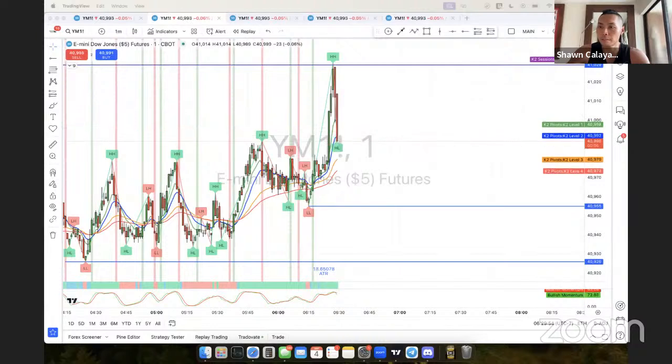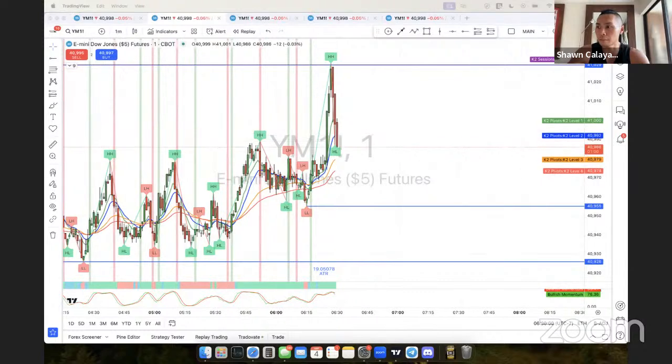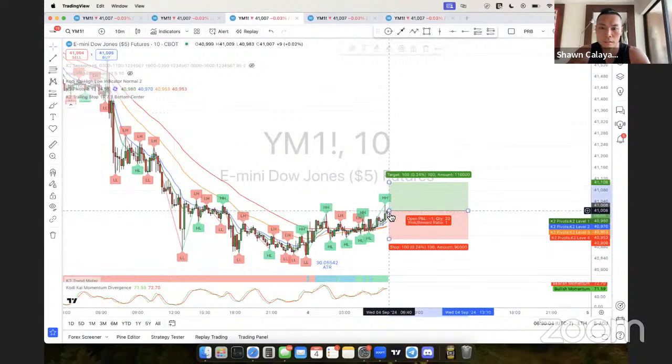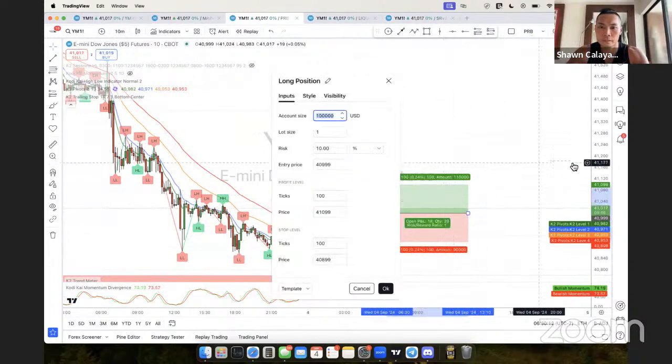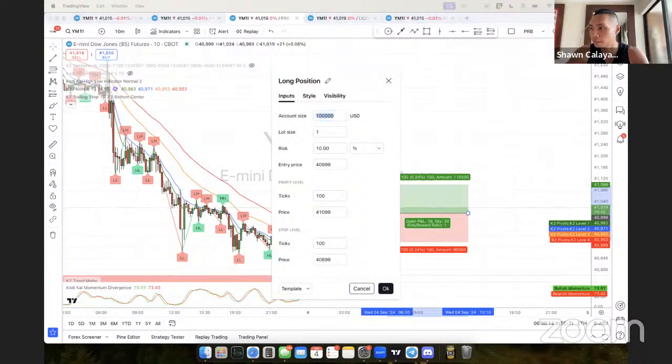Market opening up in 5, 4, 3, 2, 1. Market is now open. Order filled. So here goes the order right there. Mark that up right there. 100. So it's got to be at 10.99. TP right there. Stop loss is at 8.99.